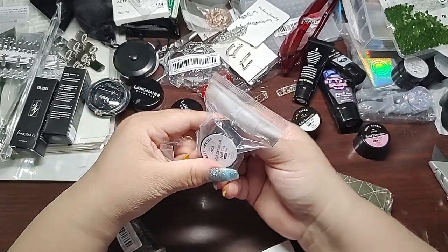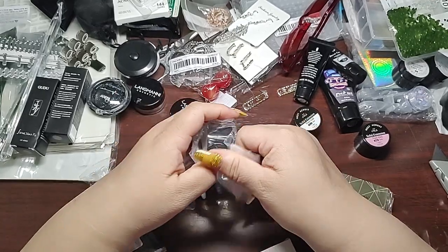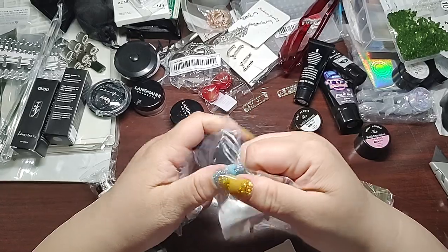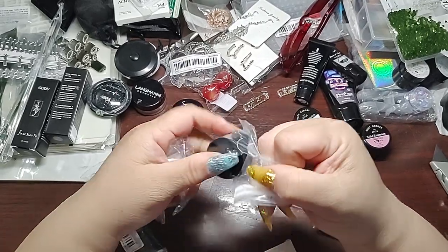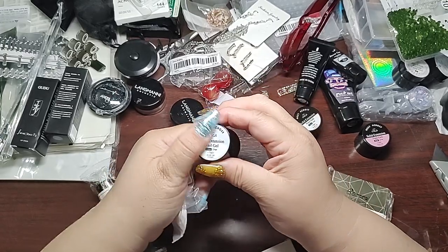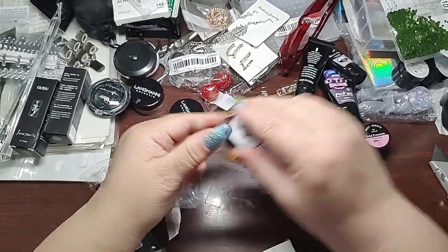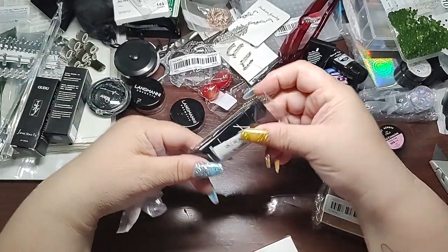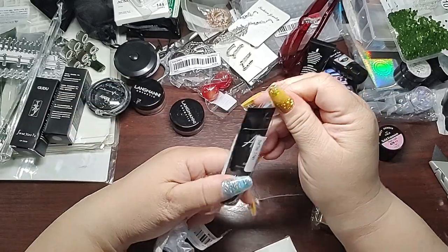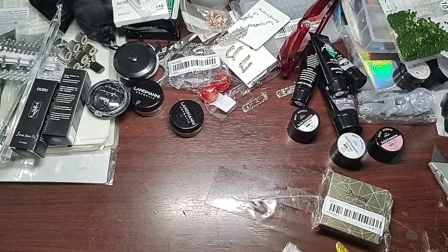You kind of need clear to what they call encapsulate, which is when you have things like sequins and stuff like that. You want to give them a good coverage so that they're smoother and you smooth that down and you don't mess up the stuff that you put on by filing it away. This is white. That's just a white. This guy is also a thermal. This is a thermal green. Another one, my favorite colors.